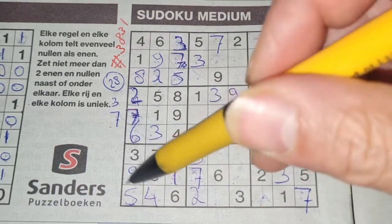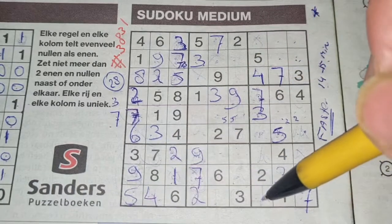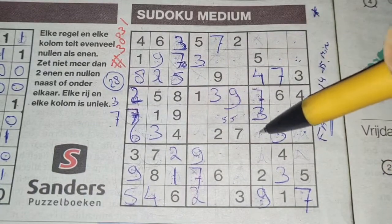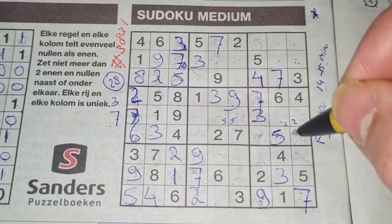9 in this row. 9 in the row below. So in the last row, the only place left for the 9 should be there. 9 in this row, 9 in the middle row. So in the row below, the only 2 places left for the 9 should be here or there. We see there 9, no 9 there, 9 should be there.